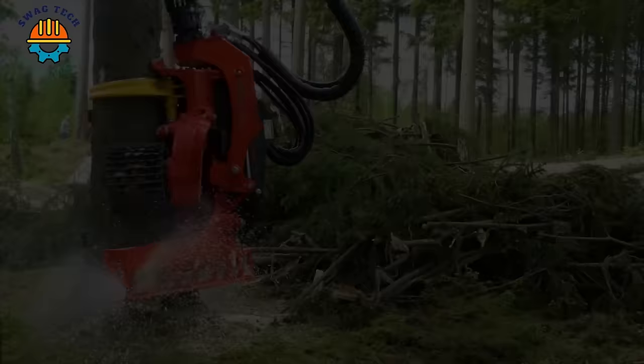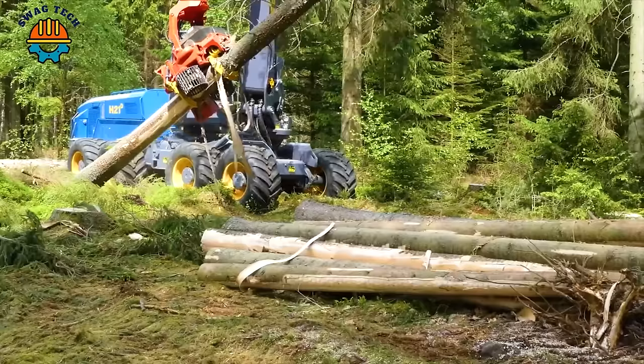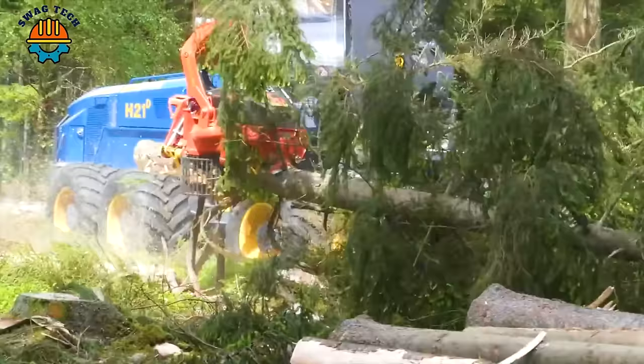With its enormous processing power, the SPI 661 mounted on a Rottne A20 owned in the dense oak forest of Lejongby, Sweden dominated the challenging terrain, efficiently harvesting precious oak logs.